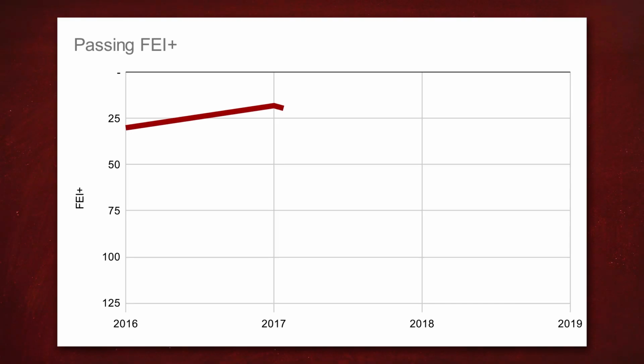But all of this put together distracts from the fact that he has put together very solid passing games in the past. In fact, according to FEI+, which is an opponent-adjusted metric, he had the number 8 passing game in the whole country in 2019. So before we dive into what he's done at FSU and what he plans to do in the future, I think it's really important that we put a microscope on this 2019 season, by far his most efficient season as a play caller. So what does a typical Mike Norvell passing game look like?